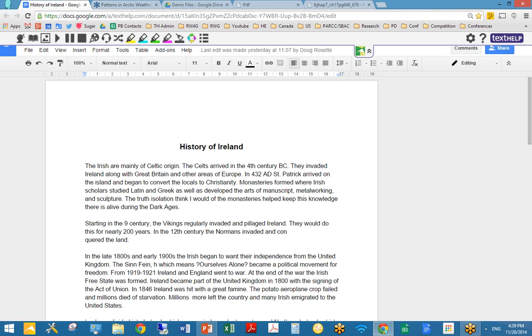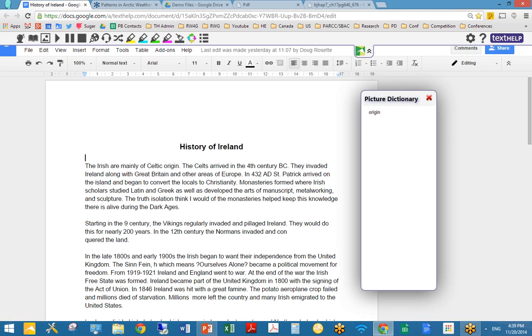Also, if I have that word highlighted, I can also go ahead and click on the picture dictionary, and that's going to give me a visual for what that word is. And as I click through on other words, it's going to give me a visual for that as well. So this is great not only for struggling readers, but also readers who might be ELL learners who are trying to learn the English language and learn what these words are and would benefit from a visual image of this.